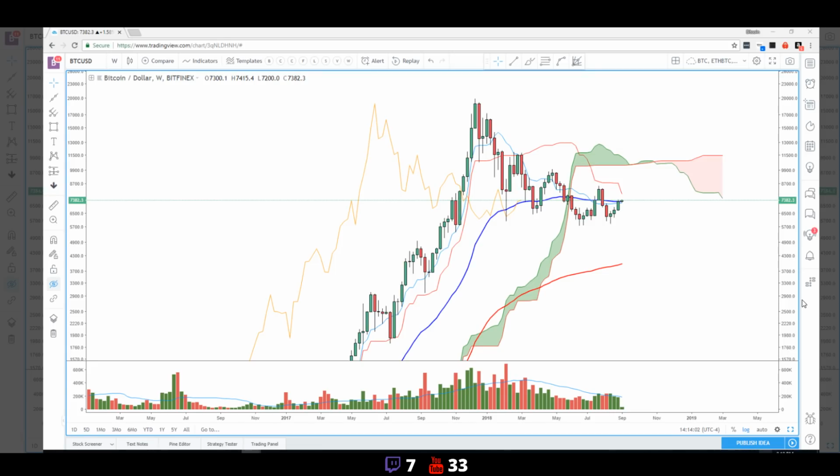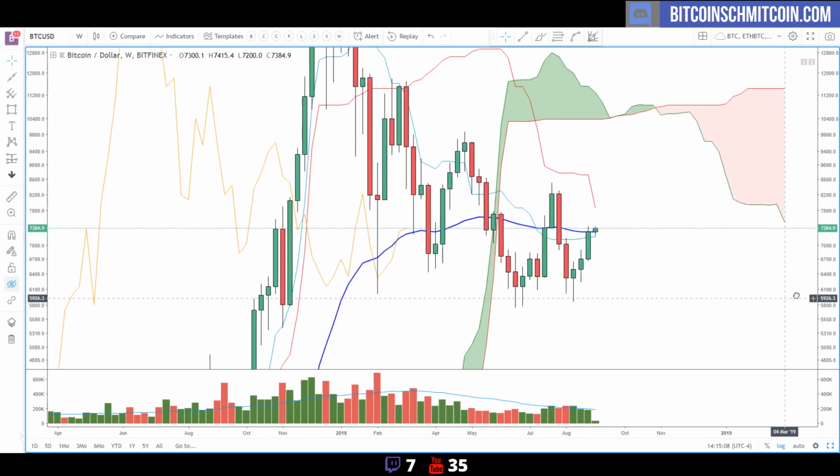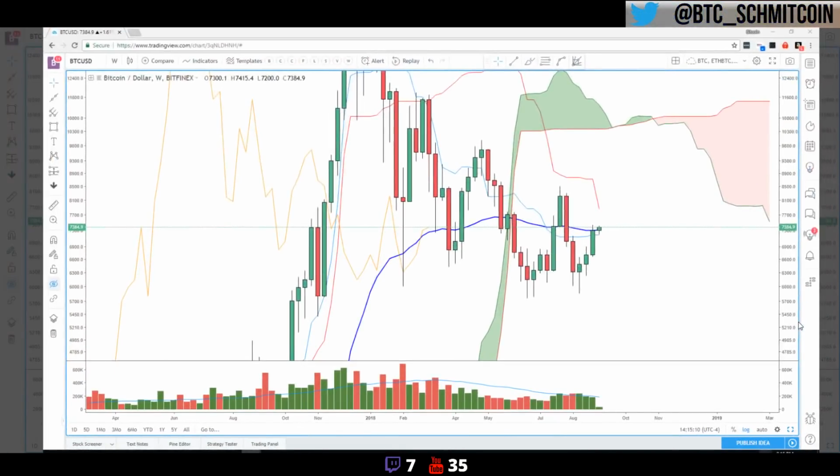And right now, interestingly enough, we're getting a bit of interaction with both the weekly 50 EMA, and also a weekly interaction with the Tenkan, which is this blue guy, right? If we zoom in really close, we can see some interesting stuff going on here. Although we haven't broken the 50 EMA, we have managed to close the previous weekly candle above the weekly Tenkan. So we closed right at the 50 EMA, like a pixel below it, but we did close above the Tenkan.